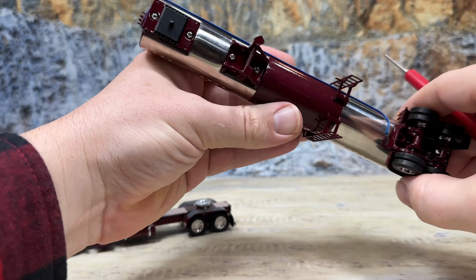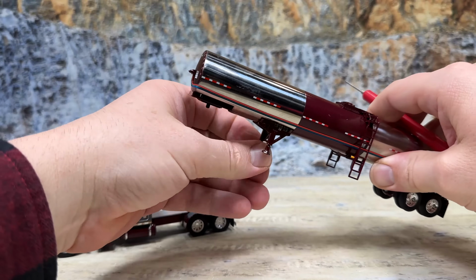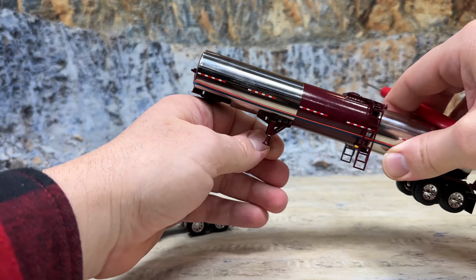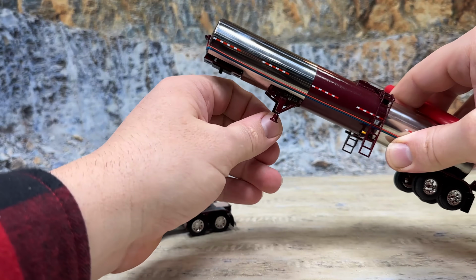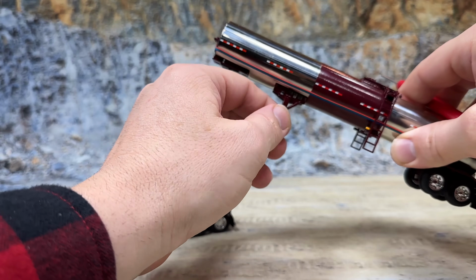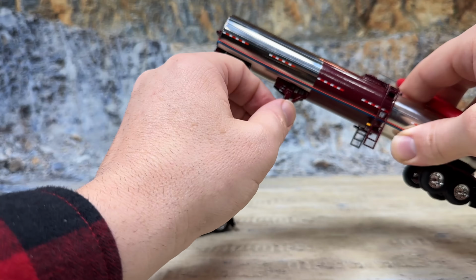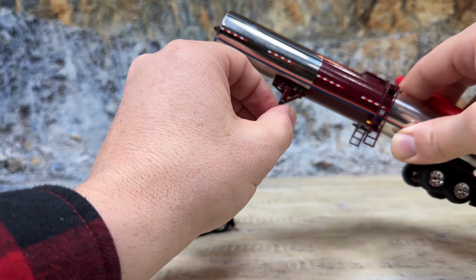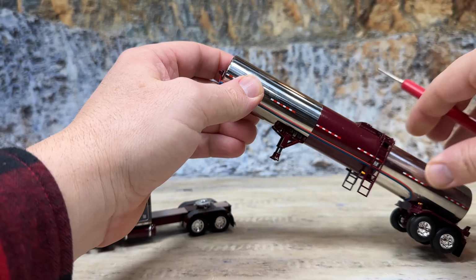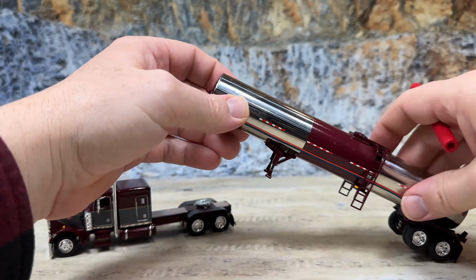Screw down landing gear. Yeah, they did it just the way this trailer should be. The real one actually has a lift front axle. DCP never tooled that. And if it was loaded, it would be down anyway, so that's not really an issue. Plus, they didn't have a Brenner, but this is close enough. It's got warnings here on the landing gear, and then you got your turn signal there on the fender.